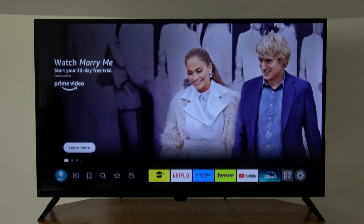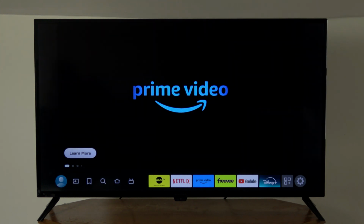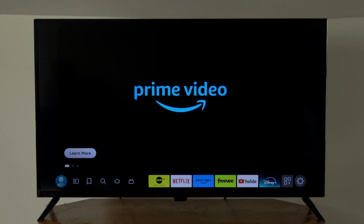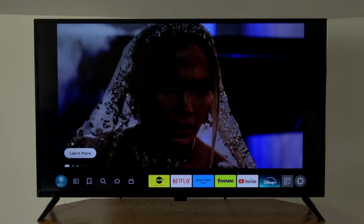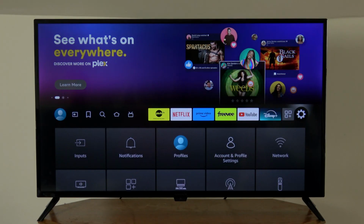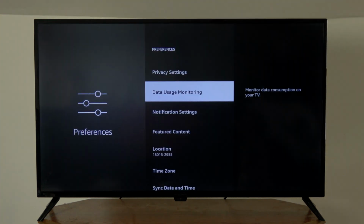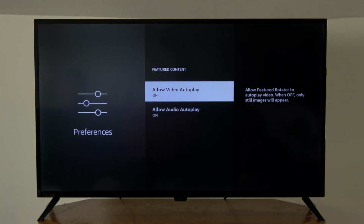Now there is one thing I absolutely hate about this and all Fire TVs. When you first turn it on, it shows a full screen video ad like you see here. This can be incredibly annoying if you're in a quiet environment, turn on the TV, and then boom, sound blast from a video ad you're not expecting. Thankfully, this can be disabled by going to the settings, selecting preferences, featured content, and then turning off these 2 options.